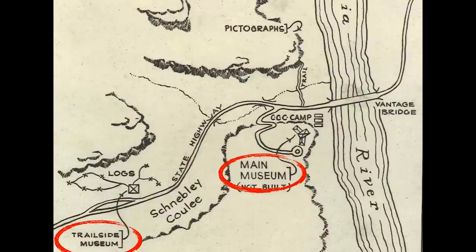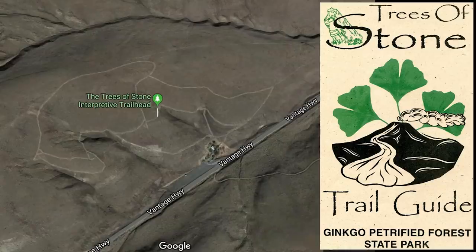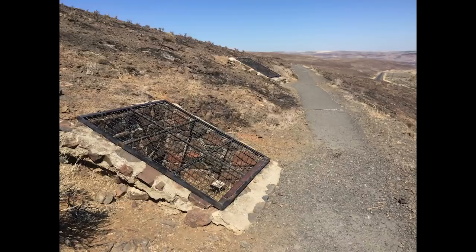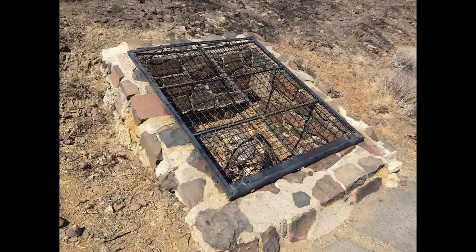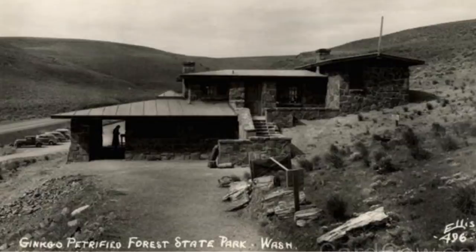Okay, we got it. If we go to the Trailside Museum, the grand opening was back in the 30s and the early 40s, and you can go there, you can take these trails, but I understand you've got to protect the logs so they don't get pilfered. But boy, maybe we can do a little better than this. This is kind of a tough sell for some.